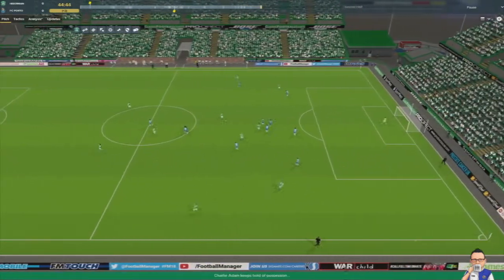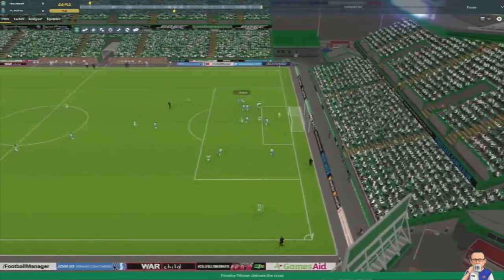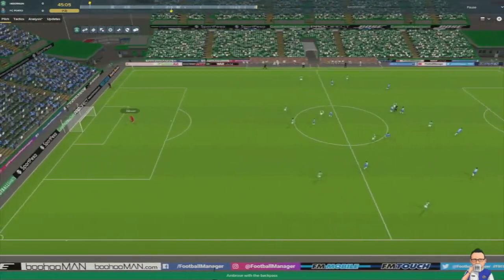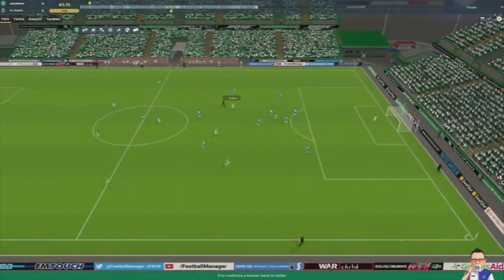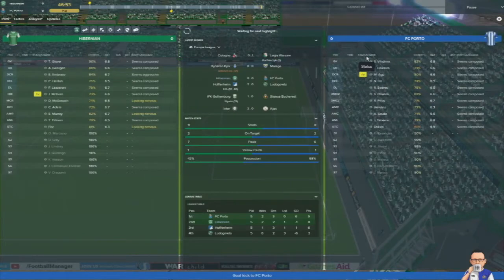Fez. McGow sets up Murray. You hear the dog in the background. She's getting excited for me because Hibs are actually looking pretty decent out there. Just that final end product. And maybe, no, not this time. As the halftime whistle approaches. We're in this game. It's 0-0 though.